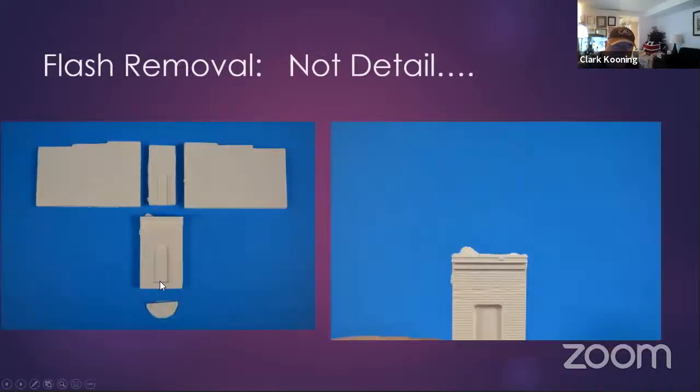Now, remember, flash removal, not detail. Over here, you can see where some of the flash is. All right, and you want to remove that. You can see up here, here's some up here. That little piece there is actually detail. That's molded in, so you don't want to take that out.